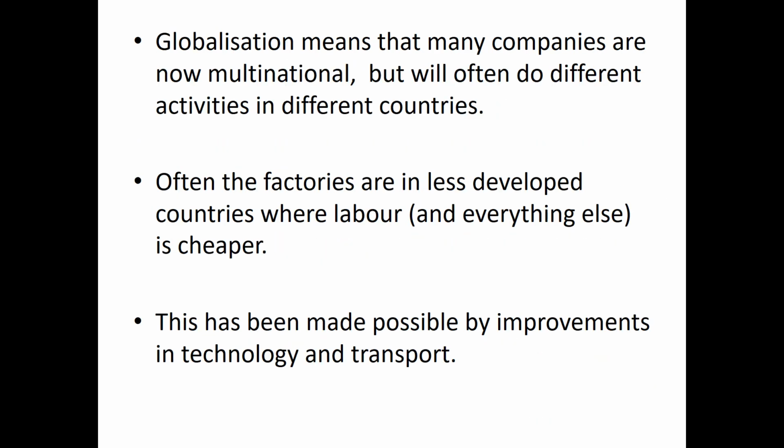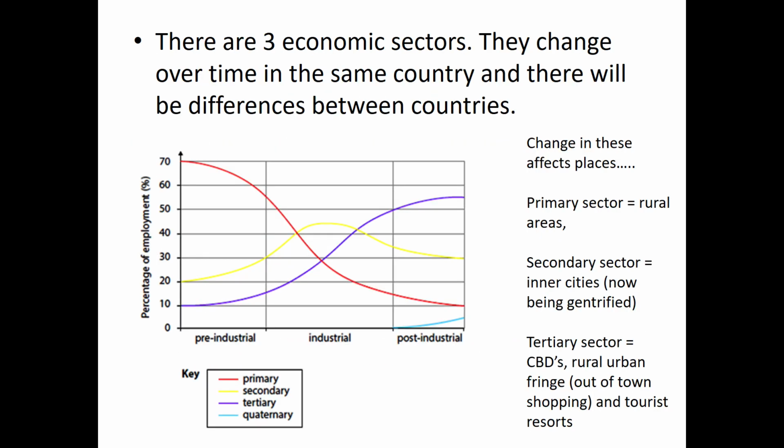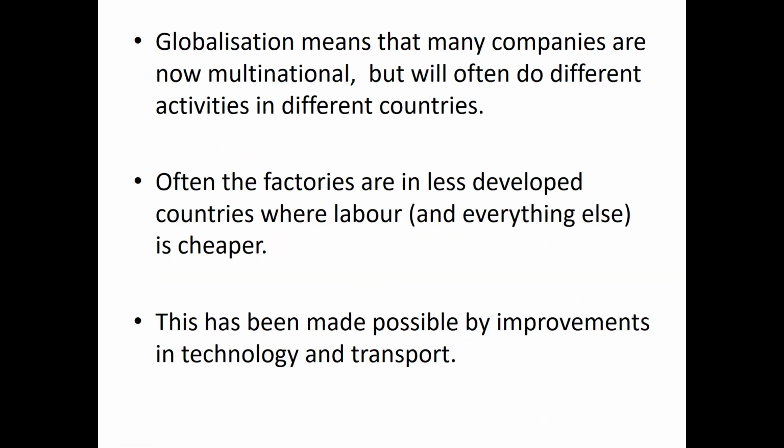Bit of a link to global governance briefly. Globalisation, which we learn about more in global governance, is the reason that the factories have left the UK. Now, because the cost of shipping is so low, thanks to containerisation, you can move your factory to a less developed country where you pay much less for your labour, your electricity, your rent, everything, really. And it's not going to cost you that much to ship your finished products back to the UK.